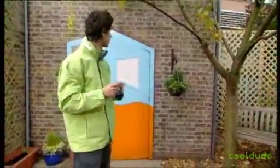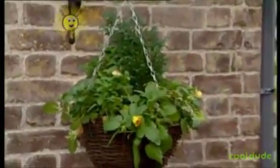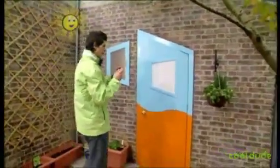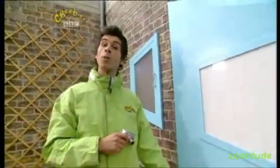We take a picture of... How about this hanging basket? That looks very autumny and very pretty. Brilliant! Now I'm going to go inside, download these photos and print them off for my autumn scrapbook.